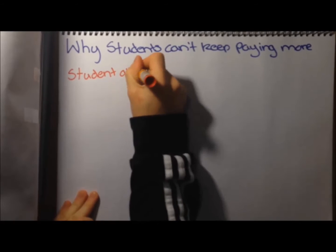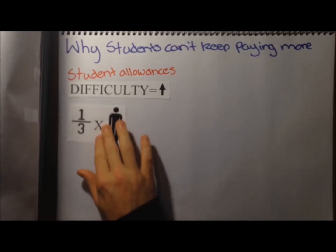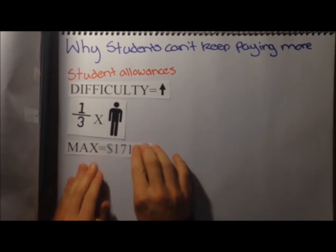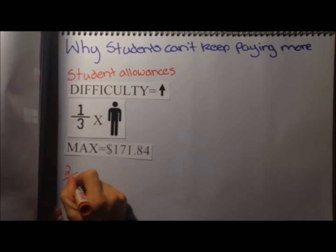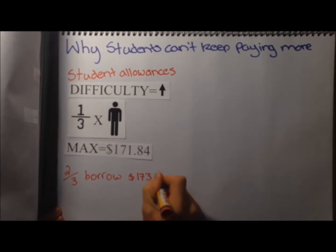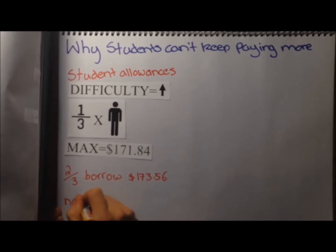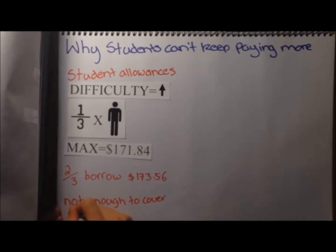Reasons why students can't continue to pay more include that it has become harder for students to access student allowances. Only 1/3 of students are allowed the $171.84 payment per week. The remaining 2/3 must borrow $173.56 through the Student Living Cost Scheme or find other sources. Even so, these amounts are often not enough, as in many cities, rent alone is more than $170 per week.